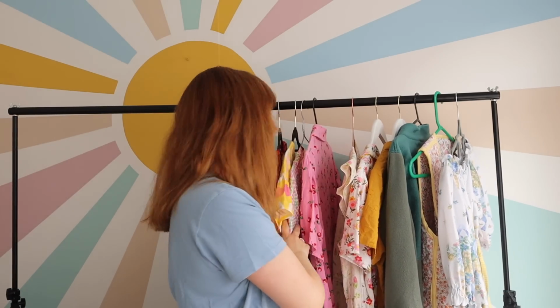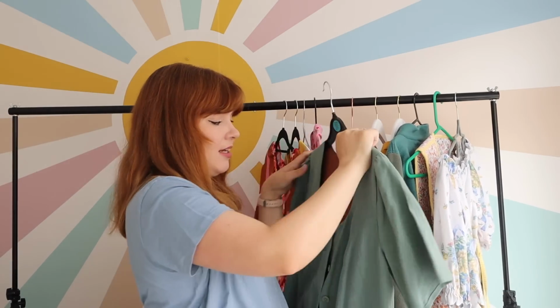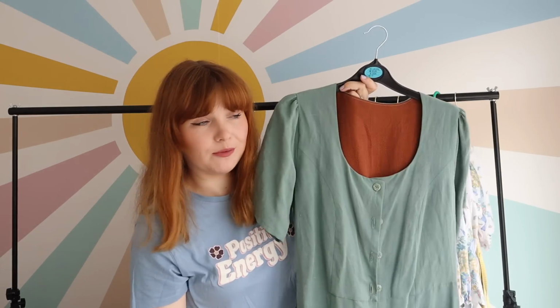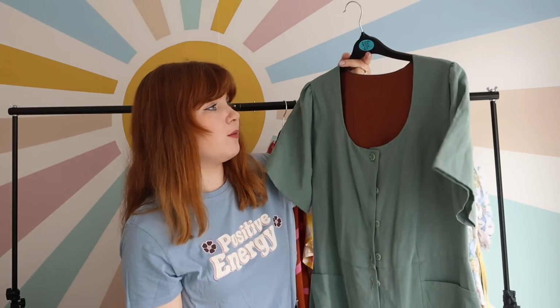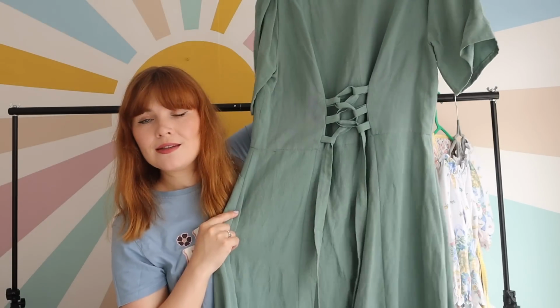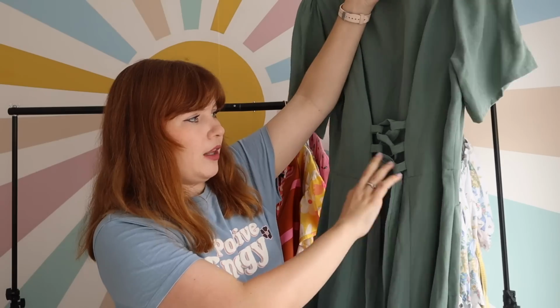Then let's have a look through the rail of goodies as well. So I'm just going to start from this side. At the start of the year, I haven't buttoned it all the way because, you know, when you're getting in and out of it, I just tend to put it back in the wardrobe like this. I made the Friday Pattern Company Hughes dress. It's one of those projects that I wanted to make for ages and just didn't get around to doing because it's a dress that does require a little bit of extra time and attention, and it has lots of little details that I'd not done before, like the corsetry back.